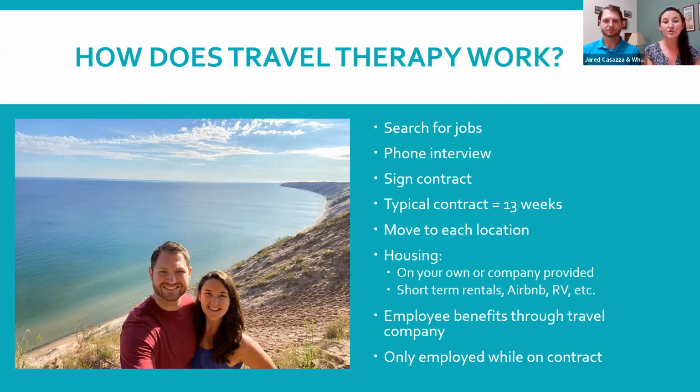Yeah, and a lot of people will choose to stay with the same travel agency contract after contract, because benefits is one thing that we get a lot of questions about. It is sometimes easier to do that so you can carry over your same insurance. Some travelers choose to carry their own private insurance so they don't have to deal with that hassle. But again, there are a lot of different options here, which we can teach you more about later in some of our other services. There's so much we could go into about benefits.